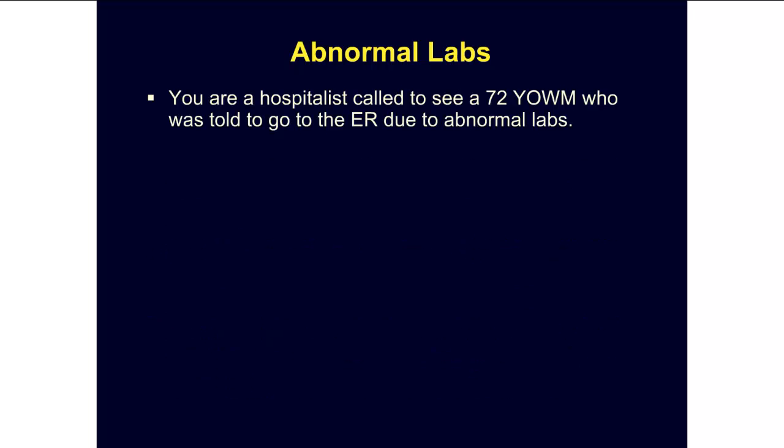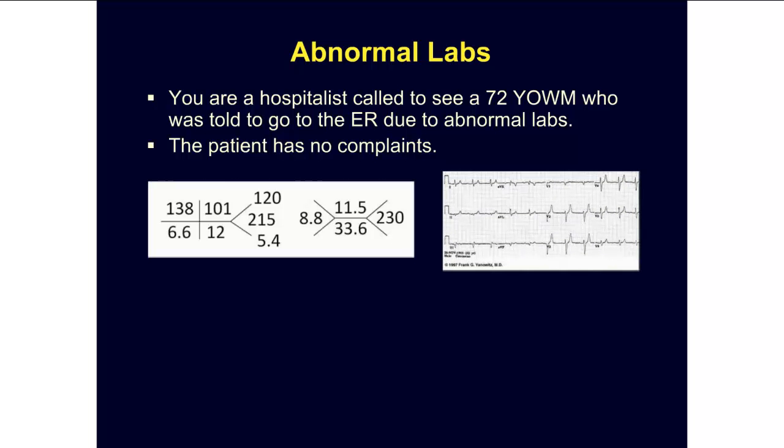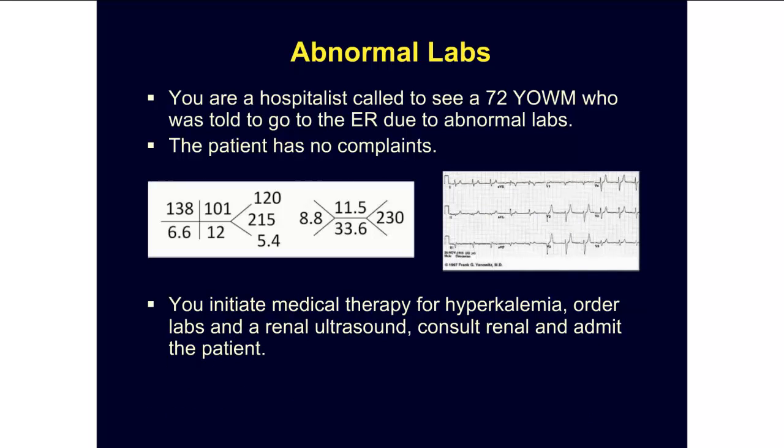Suppose you're a hospitalist called to see a 72-year-old white male who was told by his physician to go to the ER due to quote-unquote abnormal labs. The patient has no spontaneous somatic complaints. You look at the labs which show severe acute kidney injury, severe hyperkalemia, as well as metabolic acidosis. You also look at the EKG, which shows peaked T waves. You initiate medical therapy for hyperkalemia, order labs and a renal ultrasound, consult the renal service, and admit the patient to the hospital. How much is this encounter worth?